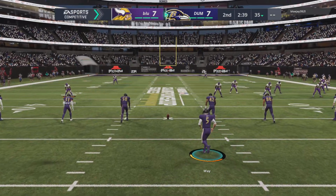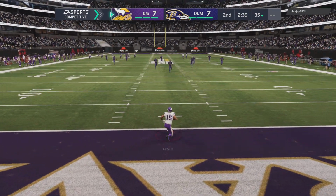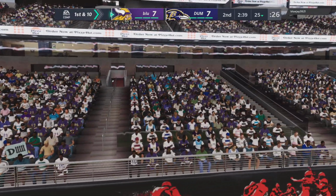Each team has scored. 7-7 here as the kick's away. That'll be taken about a yard deep, and he'll decide to not bring this one out as their drive will begin at the 25.